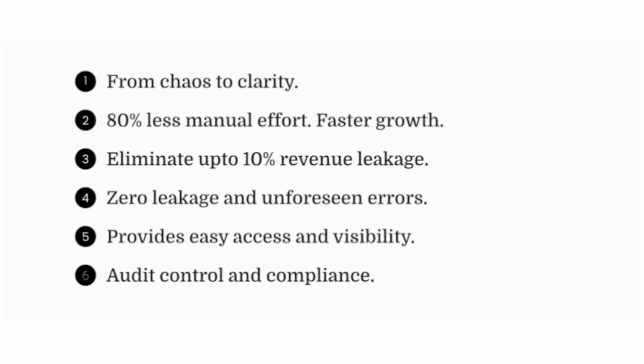With Reconzo, finance teams cut manual work by 80%, eliminate up to 10% revenue leakage, and gain real-time control, so your business can scale with confidence.